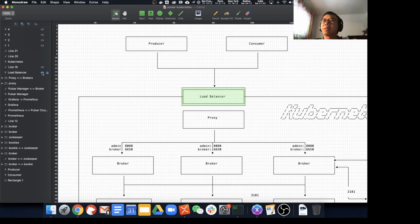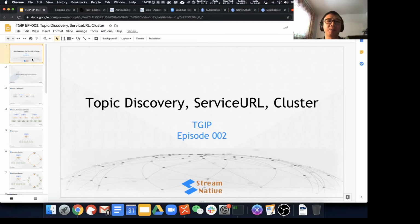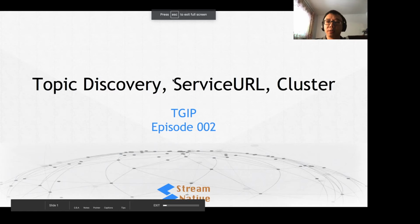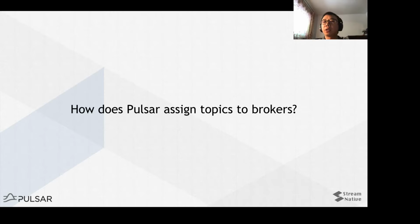To deep dive a bit into why we actually need a proxy, I have slides about how a producer interacts with your broker. I'll give you a presentation about how topic discovery, service URL, and cluster work within Pulsar. I hope that helps you understand why and how producers and consumers connect to your broker through a proxy. The first common question is: how does Pulsar assign topics to brokers? Because that determines how your client connects to the broker.